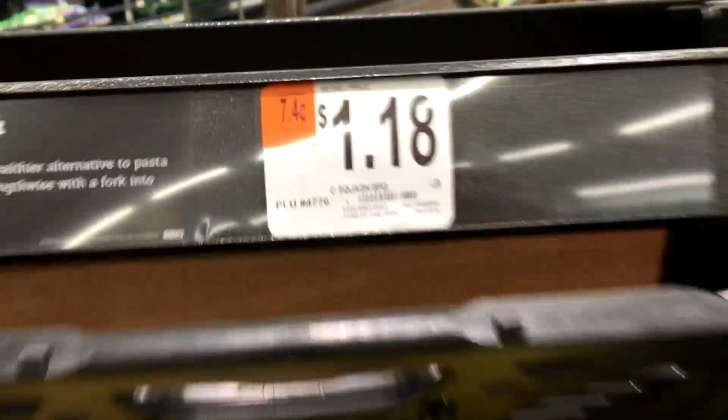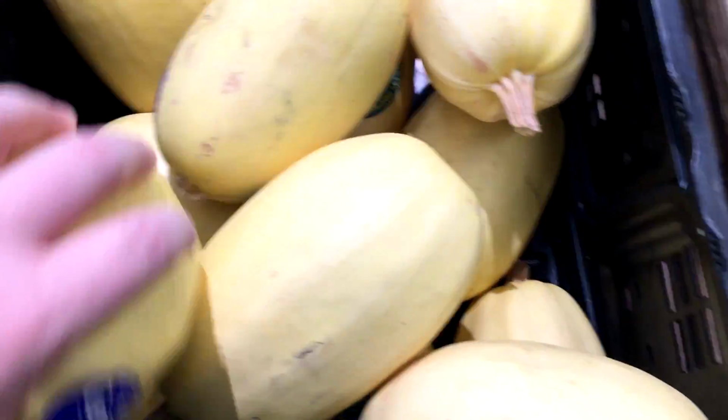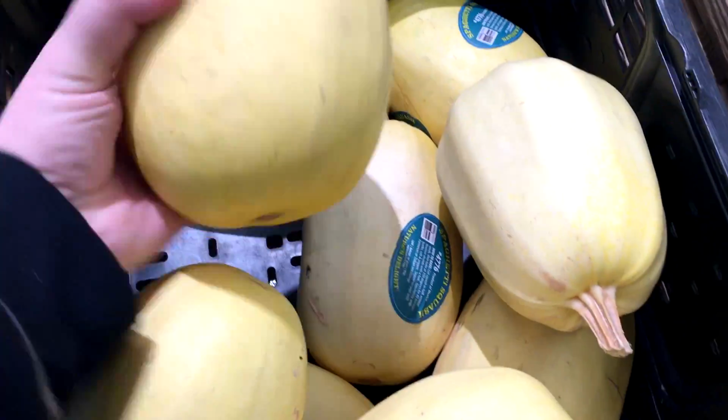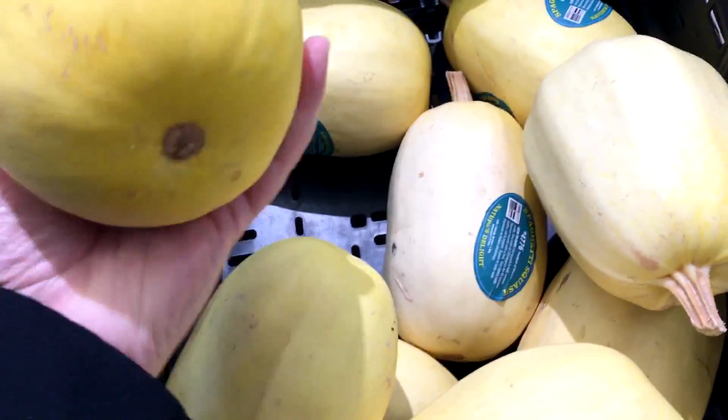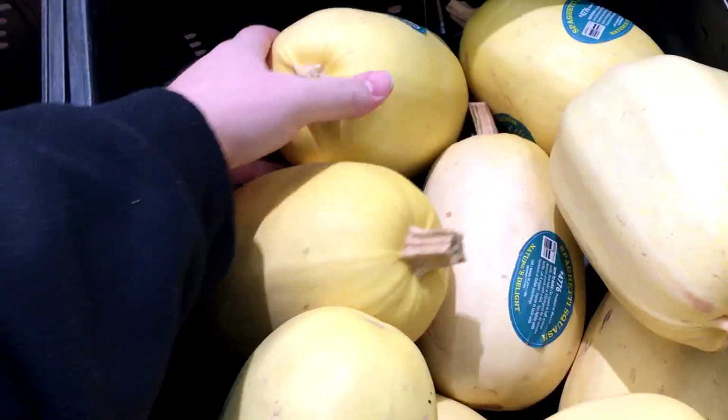Spaghetti squash, $1.18 a pound. I have no idea if there's anything to picking one of these out. That feels pretty firm right there. I guess we'll take that one. Okay, that sucker was 3 pounds. Let's see, we need to get some hamburger. I forgot my list, so we just kind of gotta wing it.